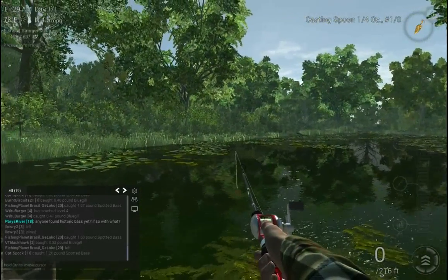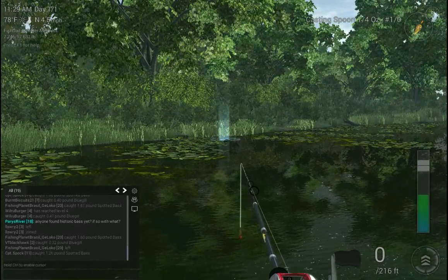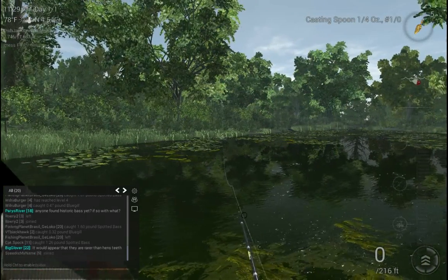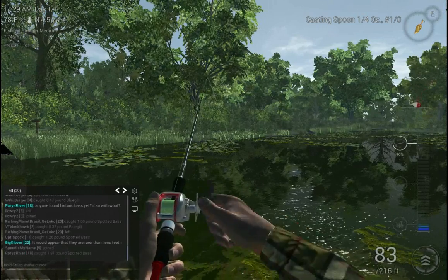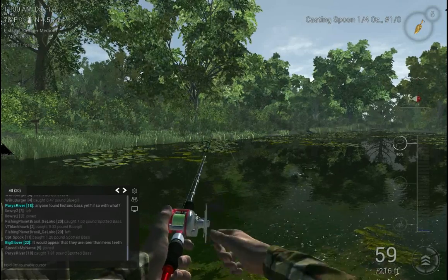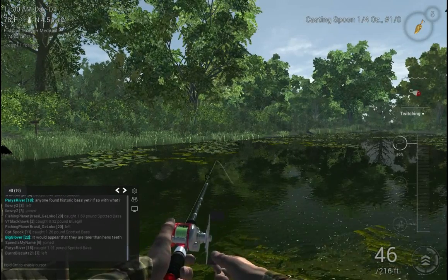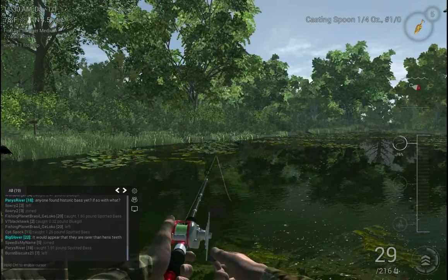Well, guys, may not be killing the grass pickerel, but I am sure it's slaying bass right now. So if you ever needed to know where to get them, casting spoons, like one of the first lures you can pick up, and it's just quick stuff right here. I like it. Catch a nice size fish.